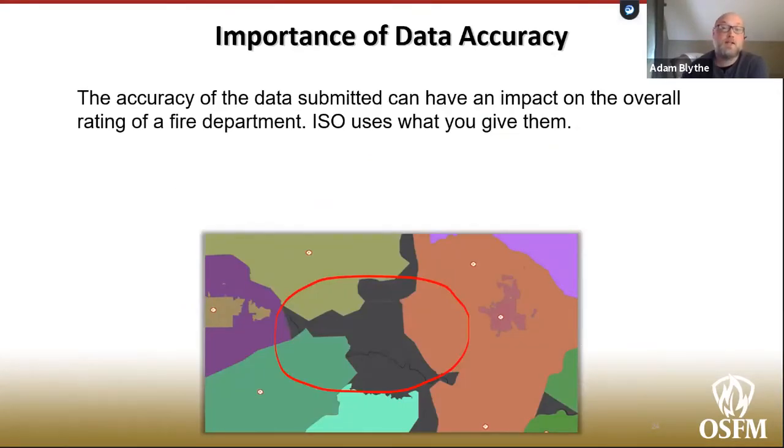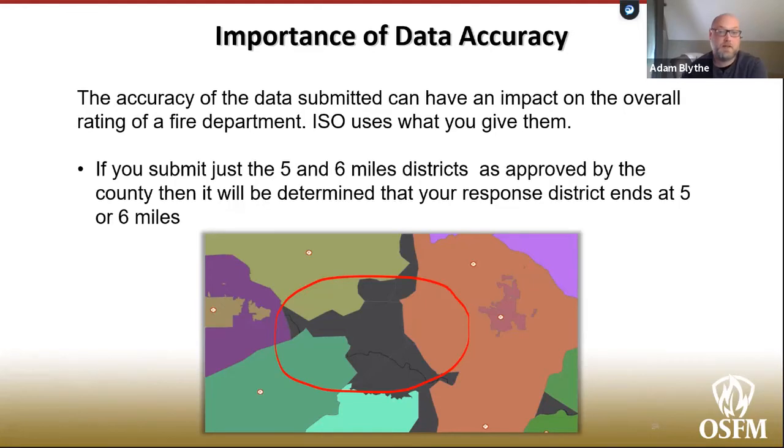Importance of data accuracy. The accuracy of the data submitted can have an impact on the overall rating. ISO uses what you give them. So if you give them something with a gap, they're going to assume that your fire district stopped here, here, here, and here, and that there's nothing here, which in truth, somebody's responding. So that's why we're pushing for the full response district.